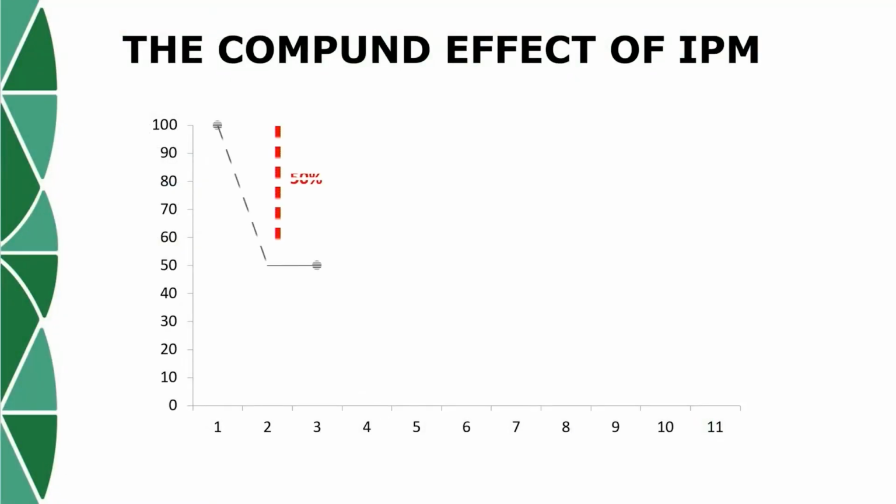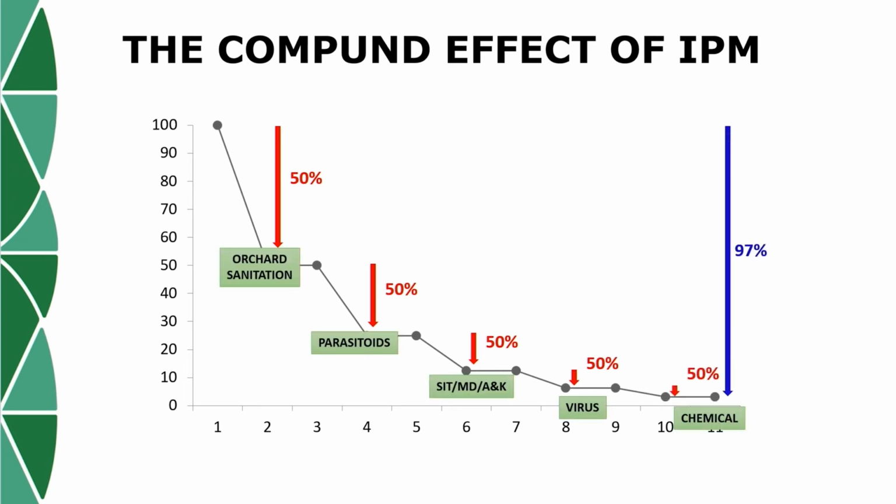So when we start having a look at the compound effect of RPM, so we've discussed that RPM consists of various different control measures. So what can our RPM program almost give us before we even start going into the packhouse, where we would start sorting out infested fruit from non-infested fruit? So if we started off with 100% infestation, our first part of the RPM program is orchard sanitation. And let's say that we get a 50% reduction in pest pressure through just good orchard sanitation. We can then use parasitoids, and this would reduce it by a further 50% at a minimum.